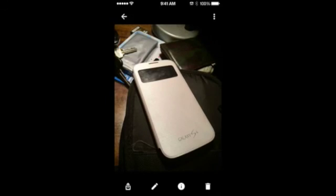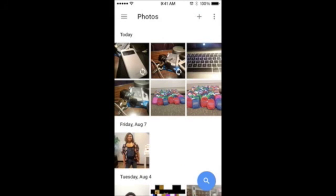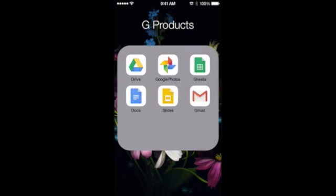When I go on the computer, I can move it in my Google Drive to the folder that is the Eckerd 2015-2016 pictures. Okay, so that way everybody can have access to those pictures if they need them for whatever it is that they need it for. Okay, and that is how you use the Android device and the Apple device.